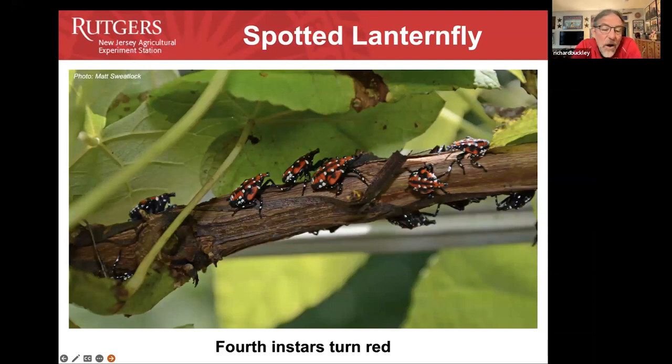Penn State has on their website a tracker, an egg hatch tracker. You can put weather data or zip code information locally, and it'll tell you when you can expect the eggs to hatch. But again, it's sometime now, and you're not going to notice because the first couple instars are really small. We get up to these like half inch size fourth instars, and then you start to notice these red things crawling all over the place, right?